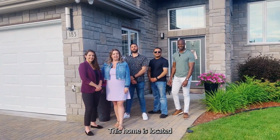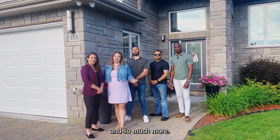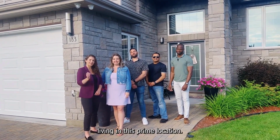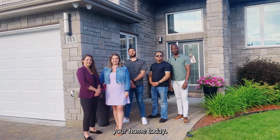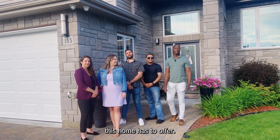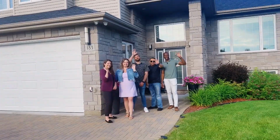This home is located in a family-friendly neighborhood, close to schools, parks, dining, and so much more. This home has everything you need for comfortable family living in this prime location. Make this Canadian dream home your home today. Schedule your private viewing so that you can see all this home has to offer.